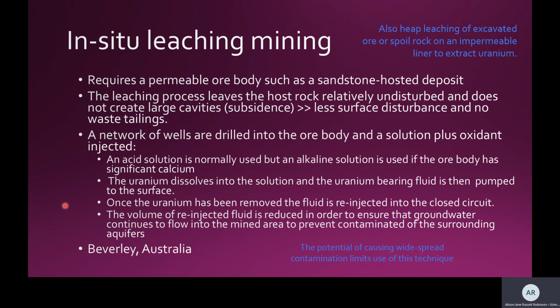The problem with in situ leaching is actually ensuring that that corrosive or potentially corrosive leaching solution stays in place and doesn't move off elsewhere in the geology. And this is the issue.